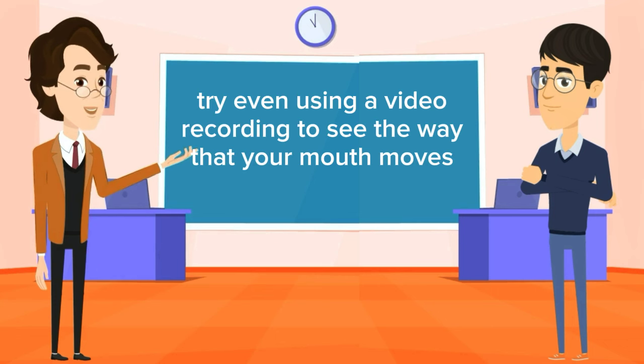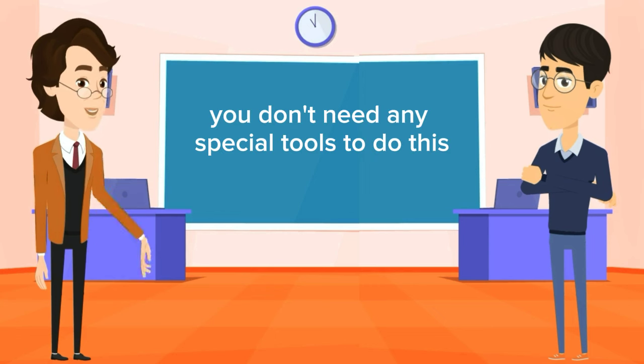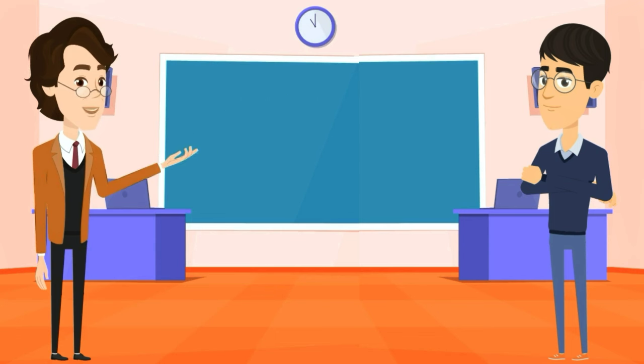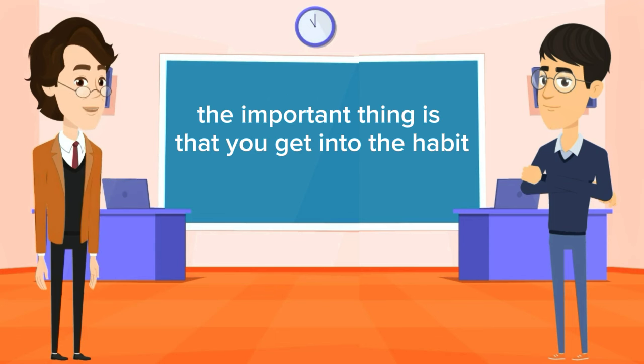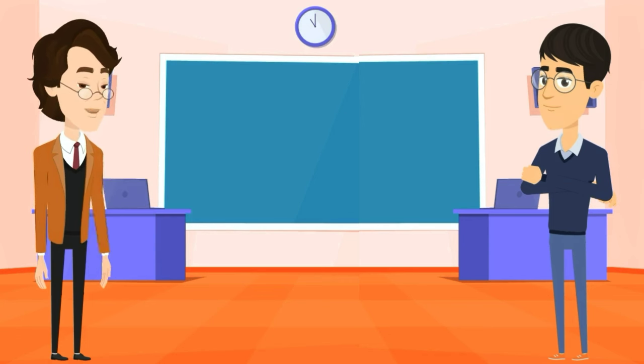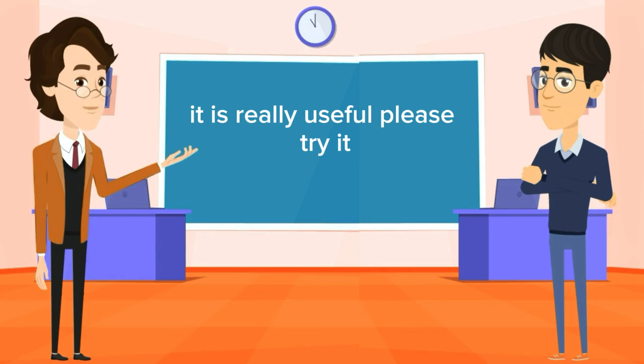Try even using a video recording to see the way that your mouth moves. And you know what? You don't need any special tools to do this. The microphone and voice memo app on your phone will work great. The important thing is that you get into the habit of recording yourself speaking and adjusting your pronunciation. It is really useful. Please try it.